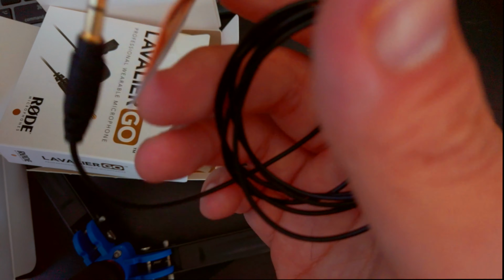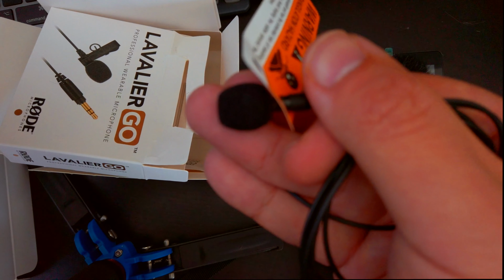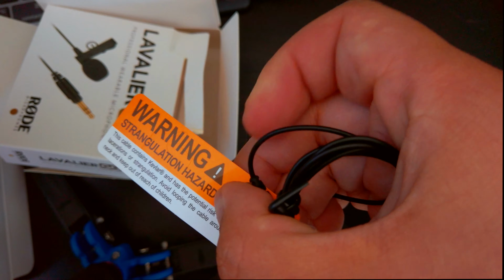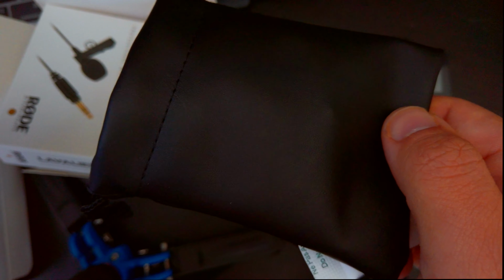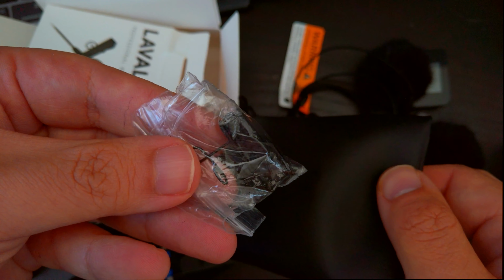This is the lapel mic. Just one microphone. And what else is inside? The clip.